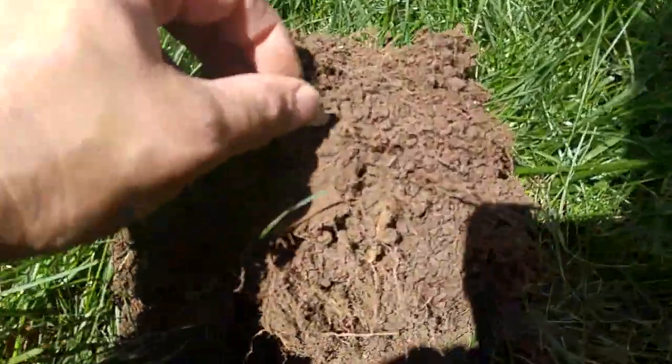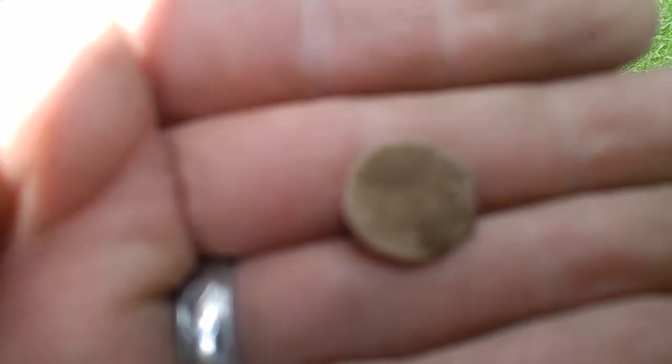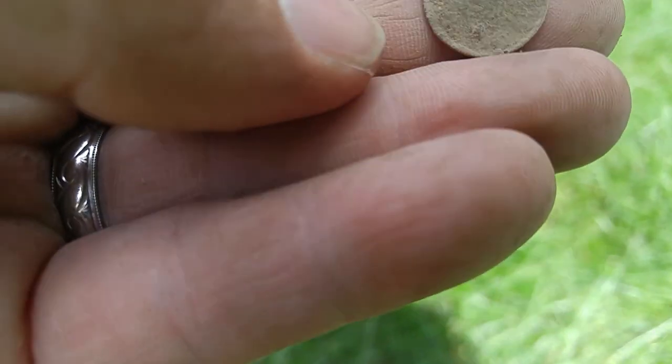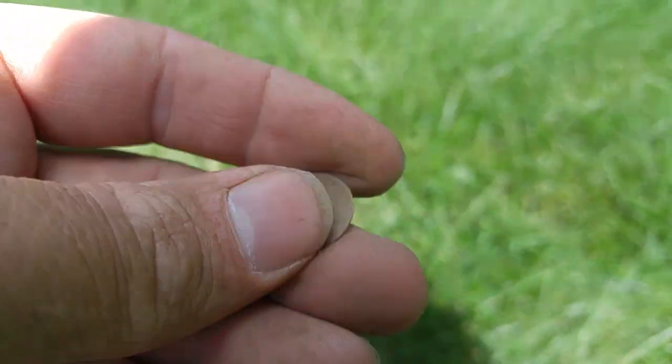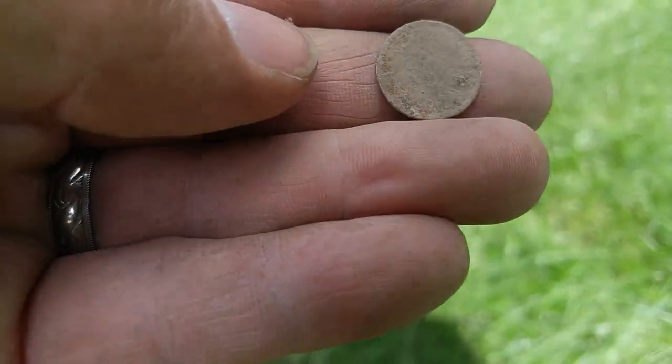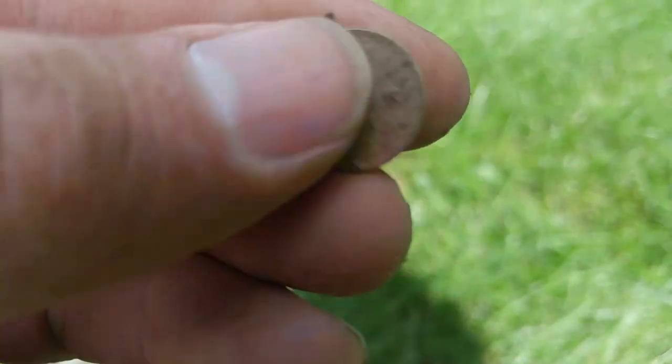All right, guys, I just got something. I have no idea what this is, but it's tiny. Oh, come on, focus. I think it's a coin. Feels like a coin. Got some weight. It's real tiny. Mystery coin. Alright, guys, I'm gonna try to clean this up and I'll let you know in the wrap up.